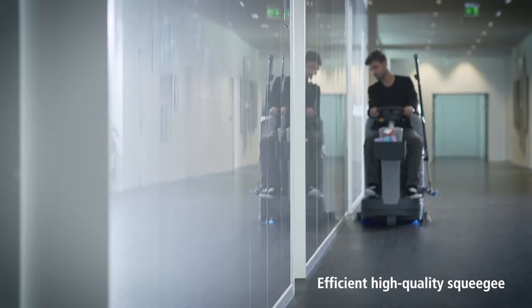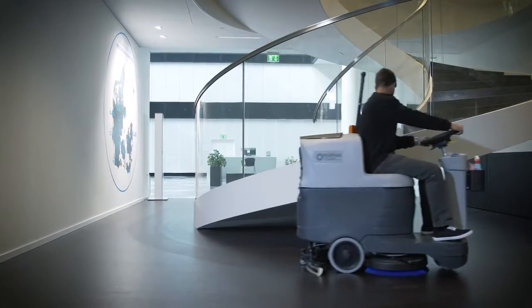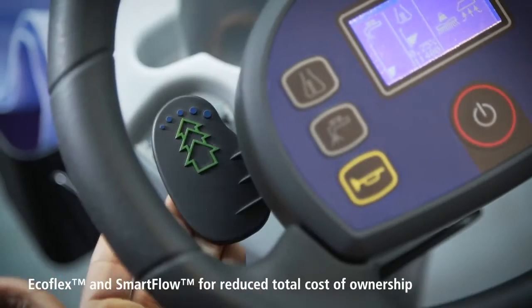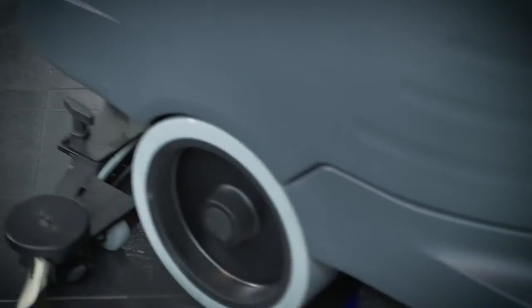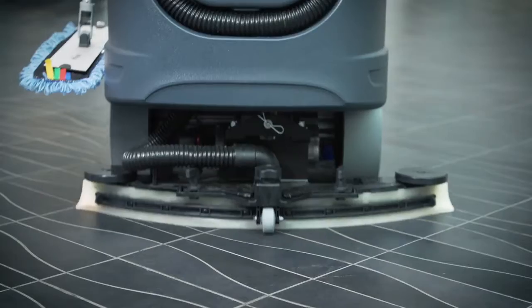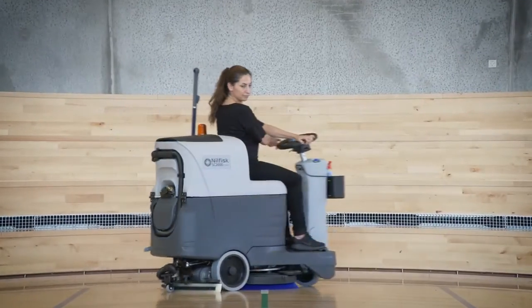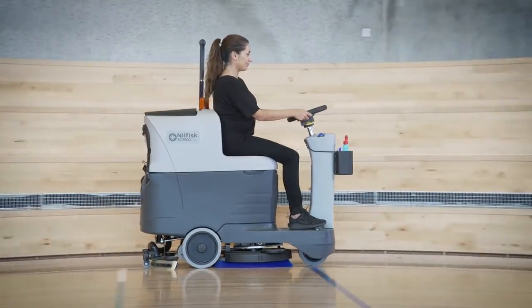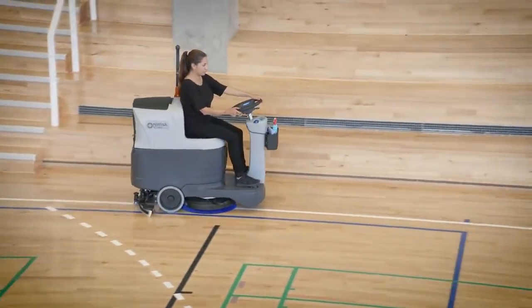Riding the Nilfisk SC2000 gives you easy access to a number of great features on the go. Our EcoFlex technology ensures flexible and sustainable cleaning, not only saving the environment, but also your total cost of cleaning by reducing consumption of water and detergent. In addition, our smart flow system automatically controls solution flow according to the speed of the machine, guaranteeing consistent cleaning.